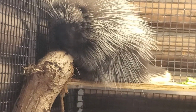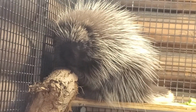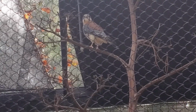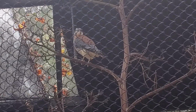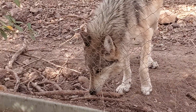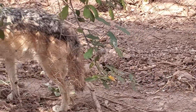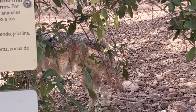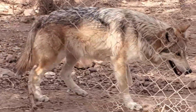Porcupine. Danger. Little bird. No matter where we go, it seems we can't escape the birds, huh, Tom? They love us and we love them. This is the closest I have ever been to a wolf in my life. You think you could fight him? No. You think I could fight him? Hey, I mean, if the reward is petting him after, I'll do it. Probably pet him during, Tom. Yeah. Look at him. Climbing parrot.